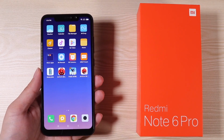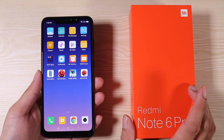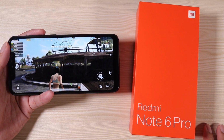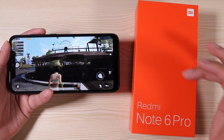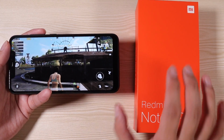Here are my thoughts. The Redmi Note 6 Pro sucks. You shouldn't buy this if you have the Redmi Note 5 Pro or even the Redmi Note 4X. And for the first time in a Xiaomi product, I would have to say that it's not worth it. Like, it's not worth your money. If you have the extra bucks, just go with the Honor Play or the Pocophone F1, if you're into games, that is.